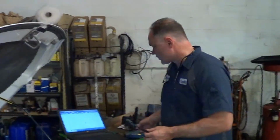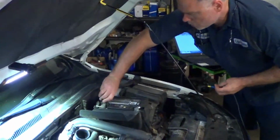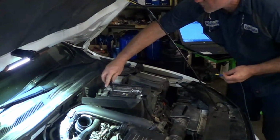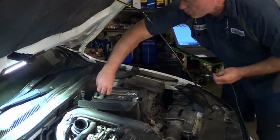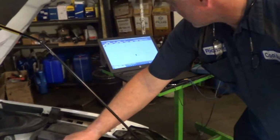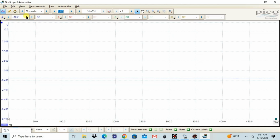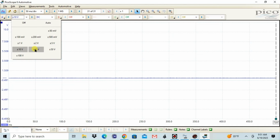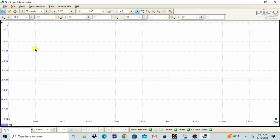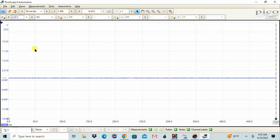We have the PicoScope hooked up to the laptop. We're going to hook our ground up. And when you're using a meter or something that's measuring voltage or an oscilloscope, you want to check that it's actually working. So touch your positive. You should be able to see the 12 volts. It's going over range, so I'm going to change the range to 20 volts. And then I touch it, and I see it go up to 12. Touch it, see it go up to 12.